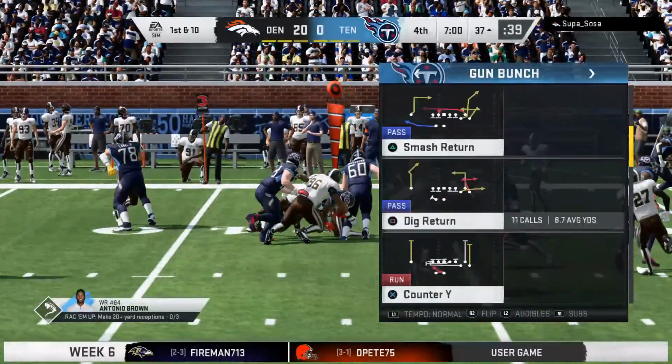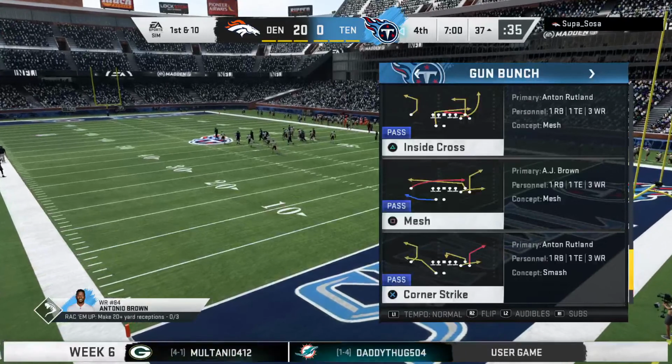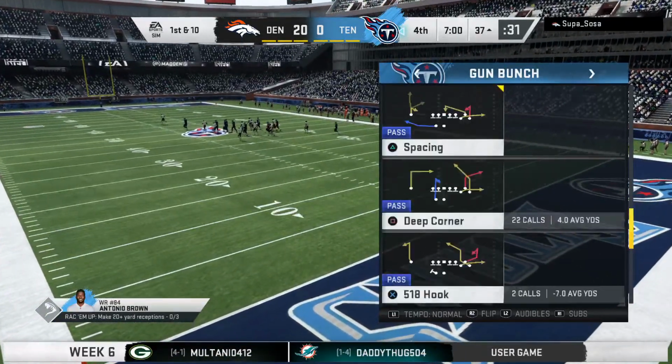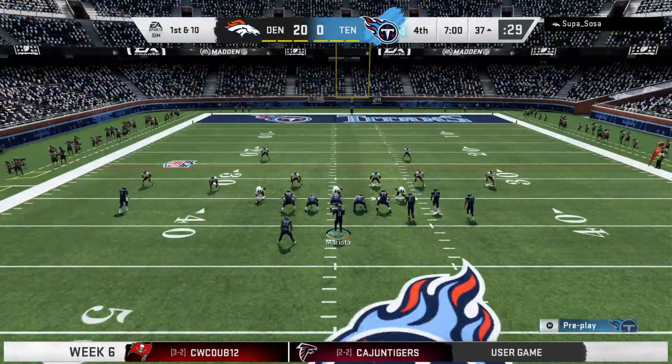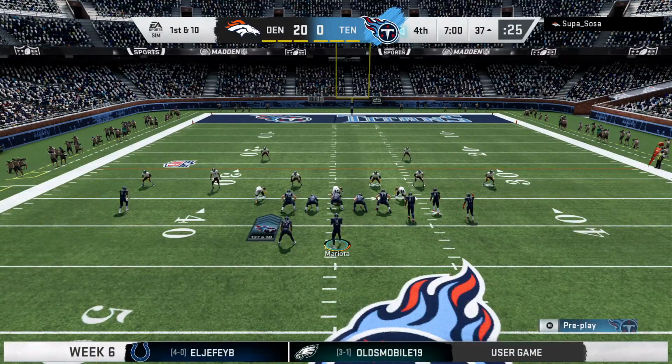Back now here on EA Sports. It's Titan football here as they trail to begin the 4th quarter. Line of scrimmage, the 37 on 1st and 10.